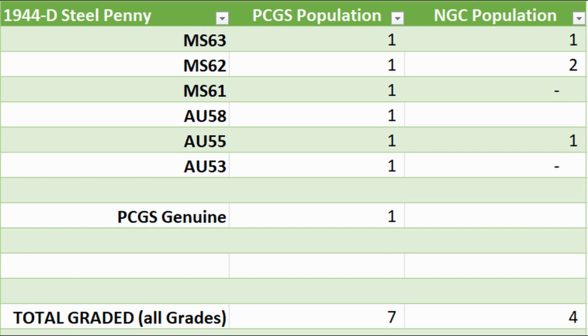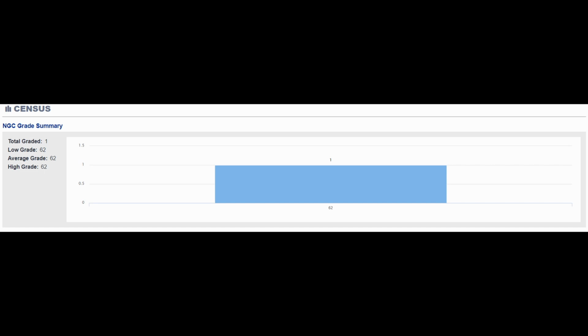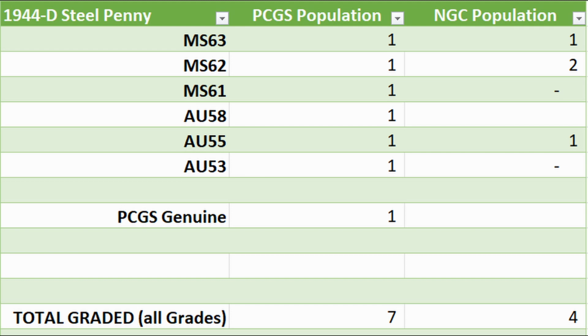This information took me quite a while to pull together. The population reports from NGC and PCGS do not align to the auction results I found. For instance, on NGC's site, they list a population of 1, graded as a mint state 62. But when we get to the auction results, you will see two different NGC mint state 62s sold previously with different certification numbers. So I did my best to compile everything. The highest graded 1944D steel wheat cent is a mint state 63, while the lowest grade is a PCGS graded AU 53 coin. You will also notice PCGS certified 1 as a genuine 1944D steel penny, but there is no grade on it.